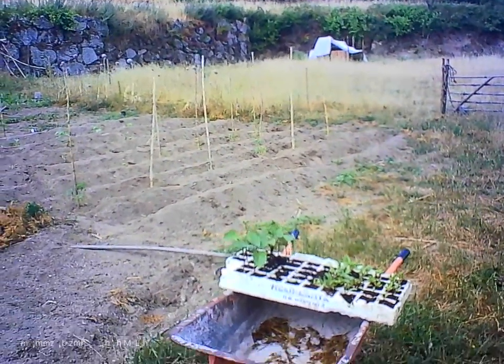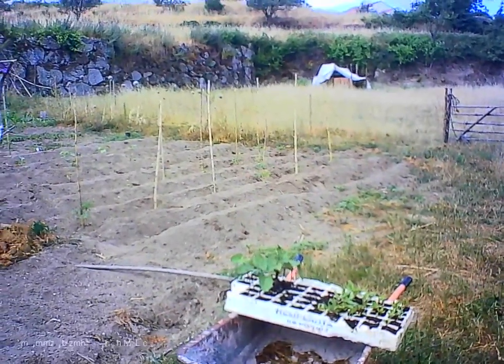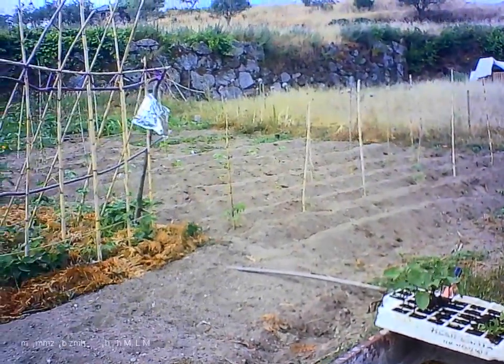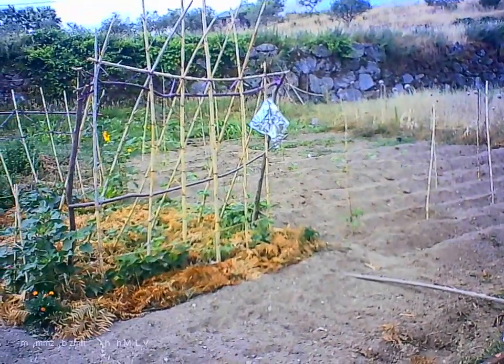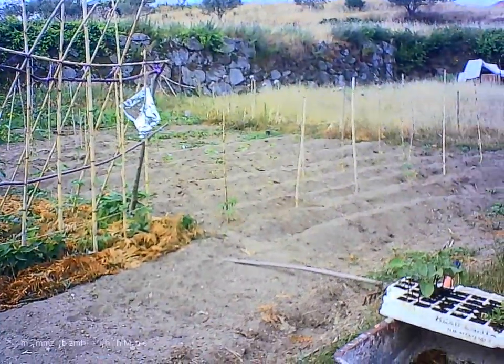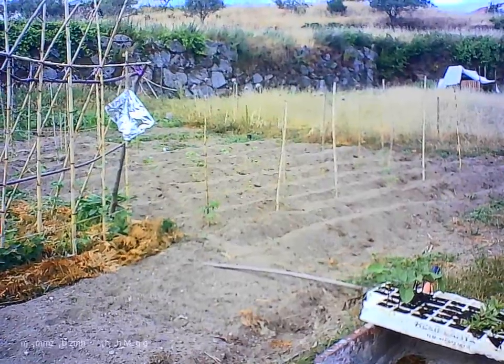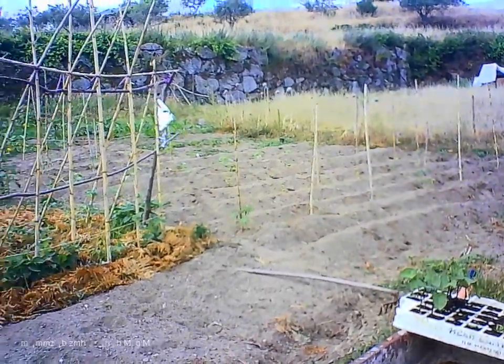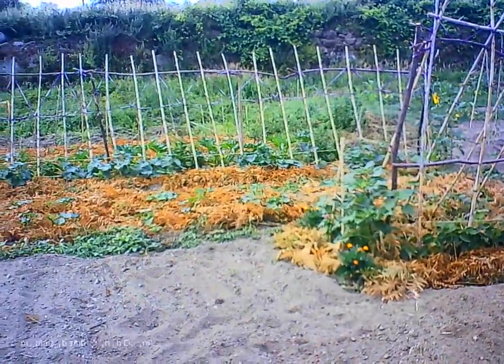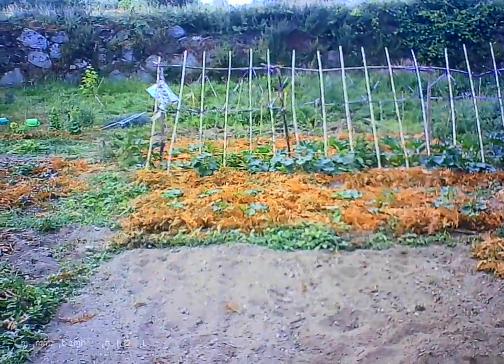Good morning. It's Monday morning, around 10:30. I have taken the car to the garage because it needs some work done, and then they will take it for IPO, otherwise known as MOT. And I just want to show you the progress in the garden.